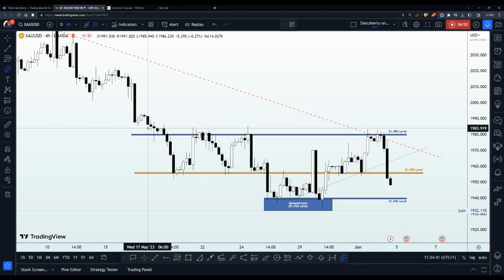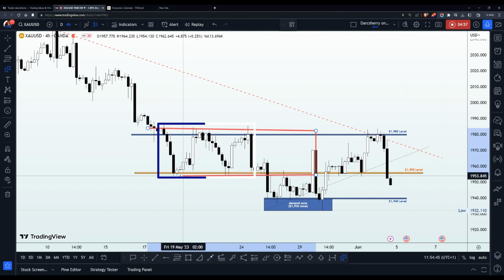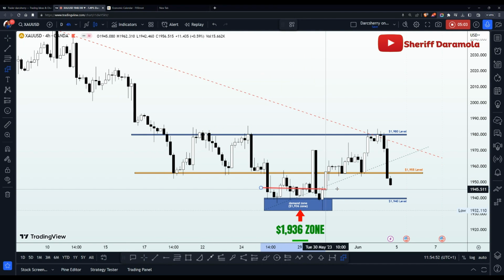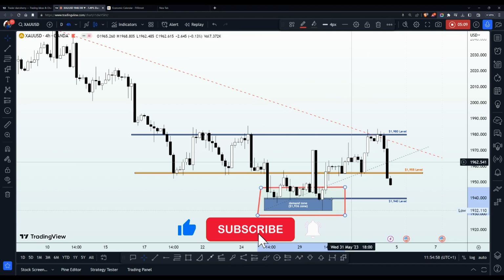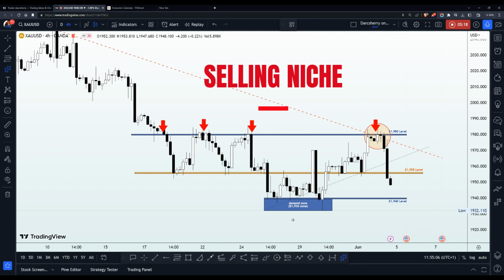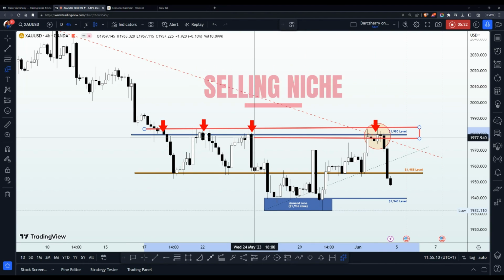price action was initially ranging around the 1980 before it dropped into the 1936 level last week, which later turned out to be a platform for buying opportunity, bringing price back into the trend line and the 1980 level, which has been a strong selling niche since the second half of last month, as you can see here.